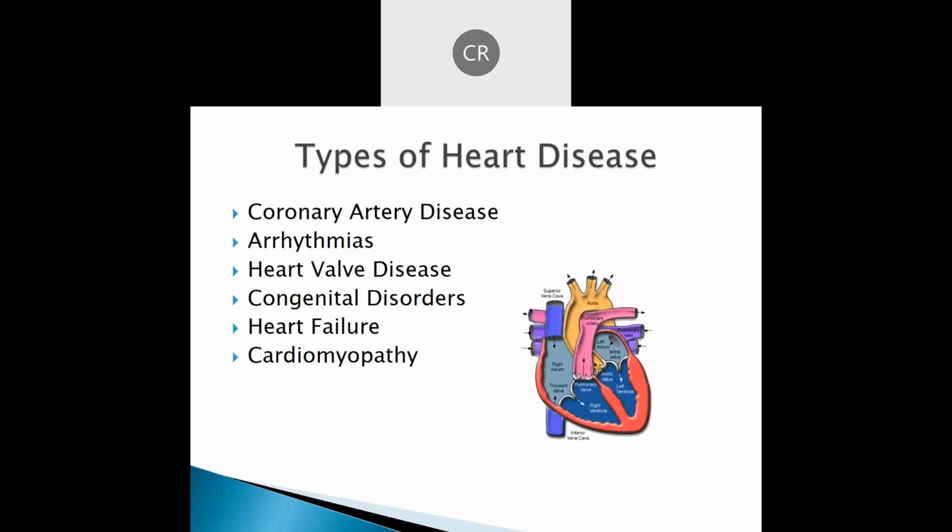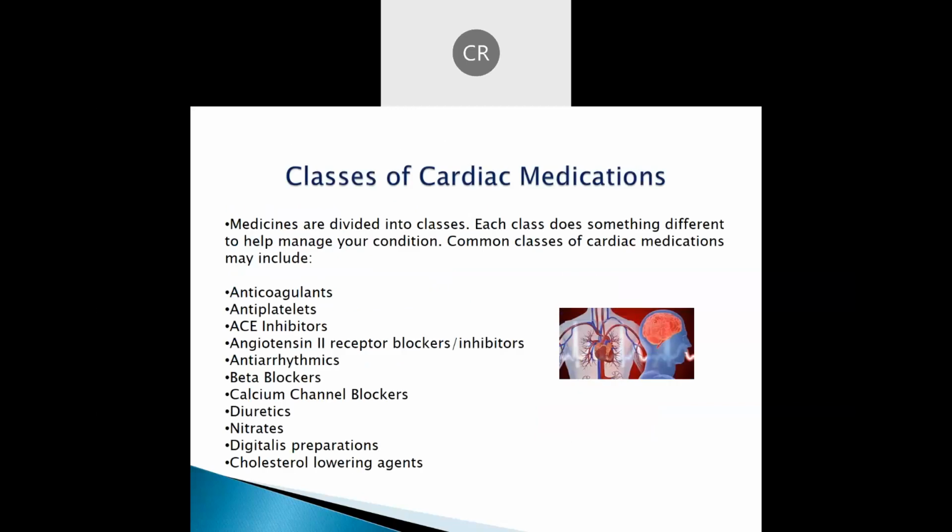And then cardiomyopathy. Cardiomyopathy is a disease of the heart muscle. There's different types of cardiomyopathy, and again, different causes of cardiomyopathy. And it's important to know what type that you have, and different medications can help manage. But it's basically reducing the ability of that heart to pump blood. Now, these are only some types of heart disease. Again, there are many other types, and it's important for you to have a discussion with your healthcare provider to understand what your diagnosis is.